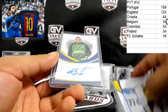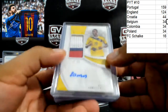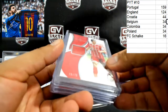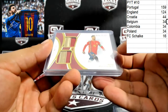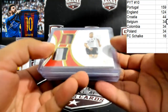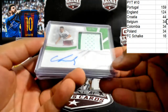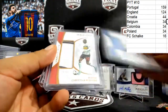Number 25, Lucas Piszczek. Number 10, Bernard Lama. Number 299, Adrian Ramos. Numbered 250, Graham Soucy. Number 75, Philip Lahm. Number 65, Ali Sun. Number 299, Wojciech Szczęsny. Number 50, Sergio Ramos. Number 299, Gonzalo Martinez. Number 25, Mateo Kovacic. Number 250, dual patches, Lucas Podolski. Number 65, Nicole Zerboni. Chicharito. Number 299. Number 70, Antoni Candreva. Number 50, Benteke.